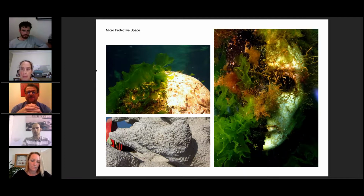And protective space ranges on 5 different scales, at least how we look at it, from the microscopic. The microscopic is the scale where we can't see it with our naked eye, and we can't really feel it. And in the pictures here, you'll see where we've treated the underwater structure with a glaze. So that protective space is minimalized on the bald part of the sculpture, and on the other side it was slightly rougher, and you can see the difference in colonization. And that's what we call the micro.